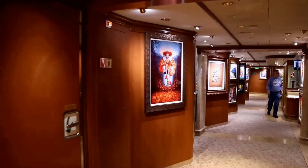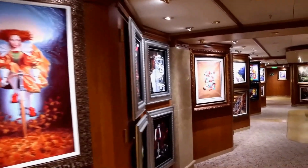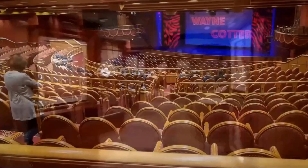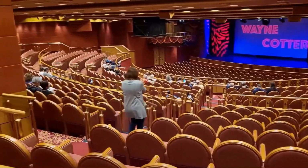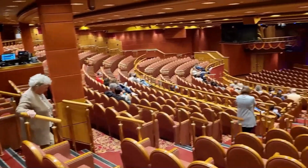Underneath the deck you had cool places like the art gallery here. You had the casino. All of the dining halls are downstairs. The shopping. There's always something to do. And then of course the big theater, which is pretty similar on all the Princess cruise ships. But every night they had 2 shows here. They were always pretty good as well.